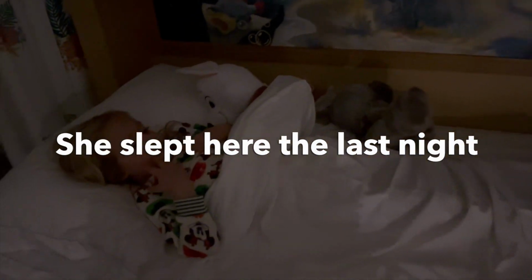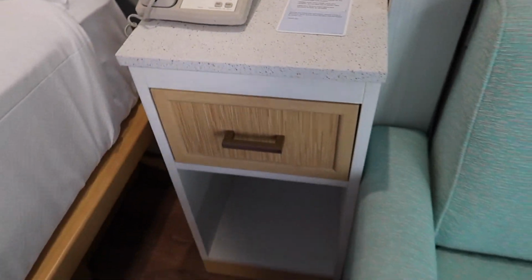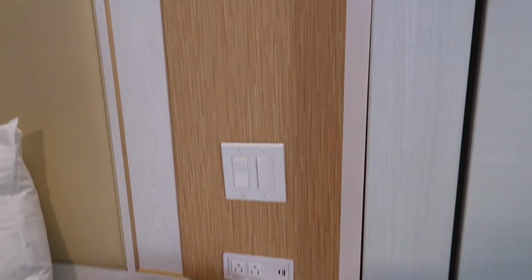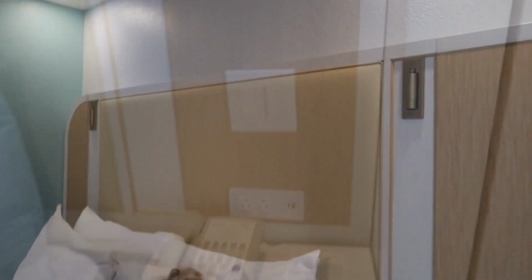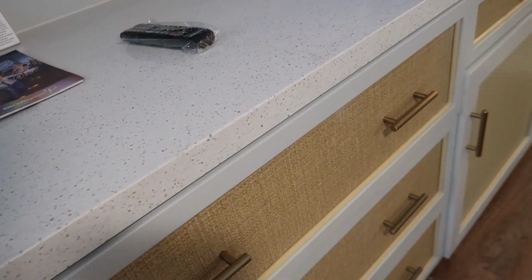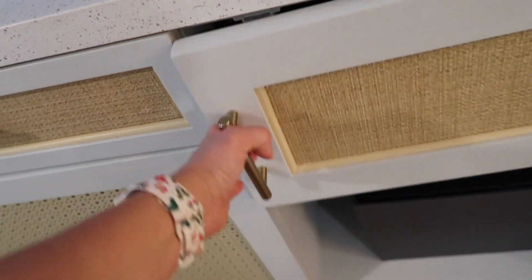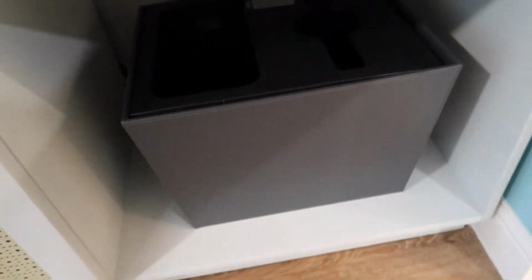Good night. A 1980s phone. Cute nightstand. Chargers. I love these. These are so nice. Bed is very nice. You can put luggage underneath. This is really nice. Good sized drawers. We're safe. Oh, that's interesting. They have a little spot for the trash, which is rare.